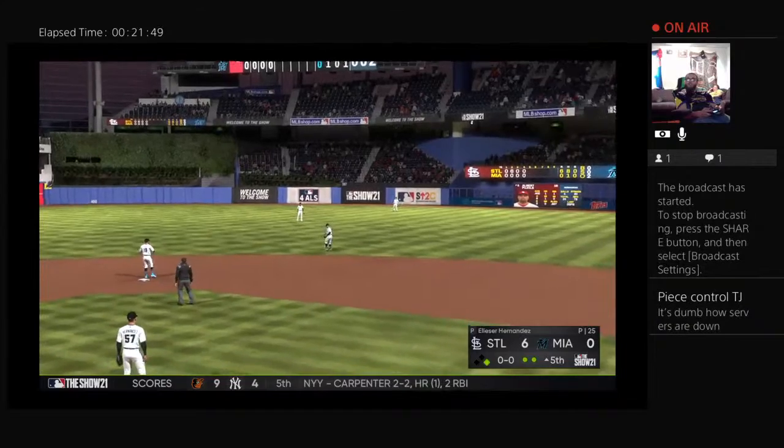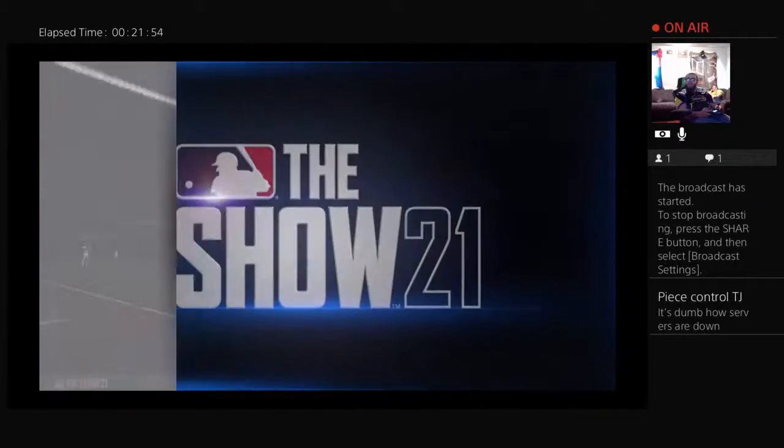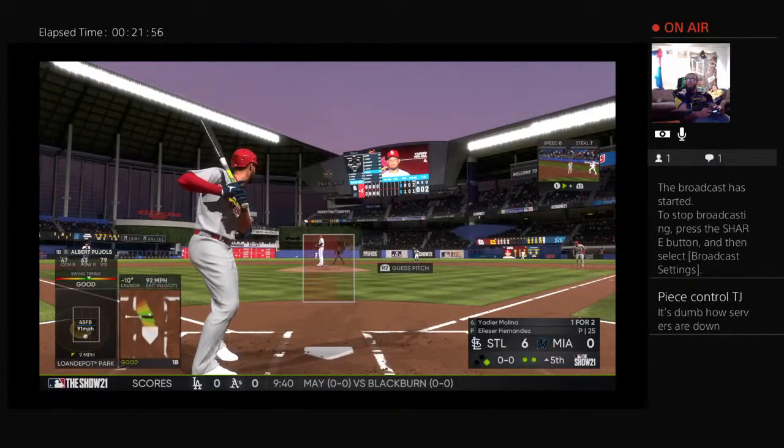Hit hard on the ground towards second and that'll be a base hit for Poole. Nice execution right there. He kept his front shoulder in, kept his hands inside the baseball, and ripped a base hit up the middle.